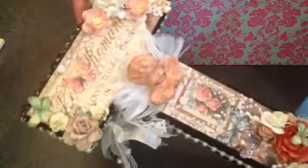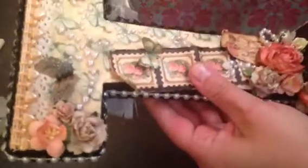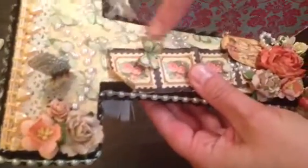And then she has a dangling portion here with some charms. And it actually stands. There's a cherub on the front. And the top is done as well. This is a black lace trim, and then some pearl trim there, and all of this extra beading.